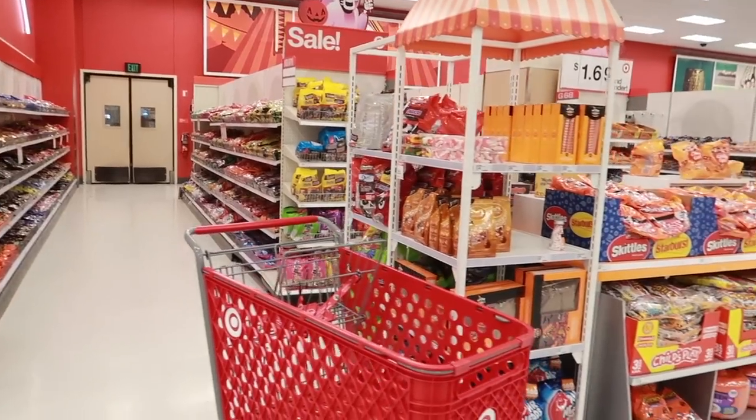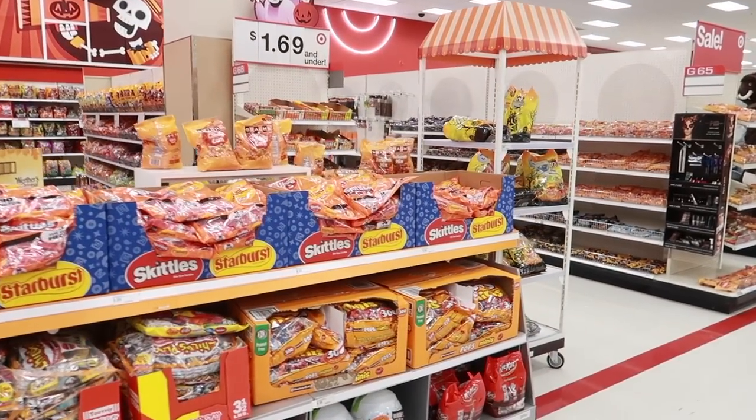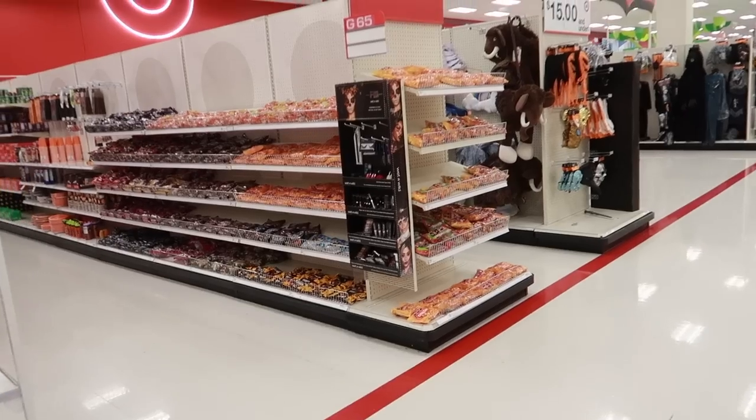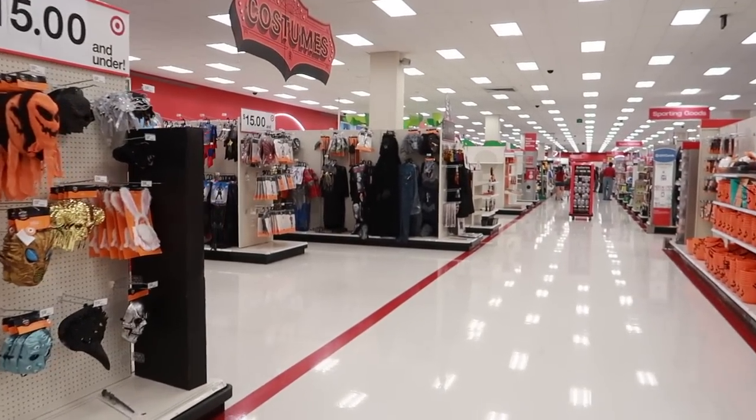I don't want to linger too much in this store since I know I'm going to go to another one and they might have way more stuff, but I quickly wanted to check out the fall and Halloween stuff just to see if there's any clearance that we can get our hands on a few days early. So I'm not seeing any sales in the candy, which makes sense because a lot of people wait till the last second to buy their candy, me included, because I have no self-control. But it kind of looks like down here there's a lot of empty aisles.